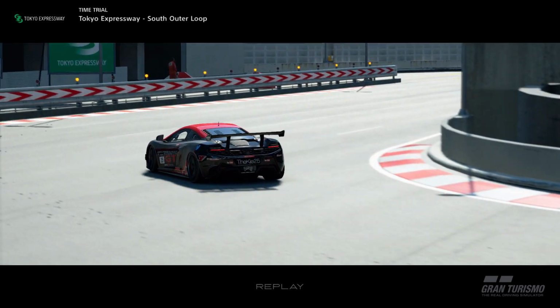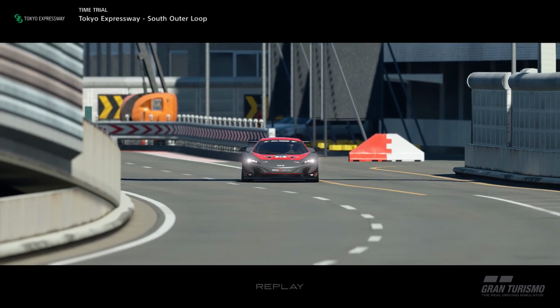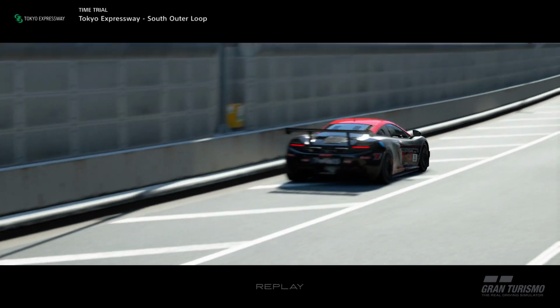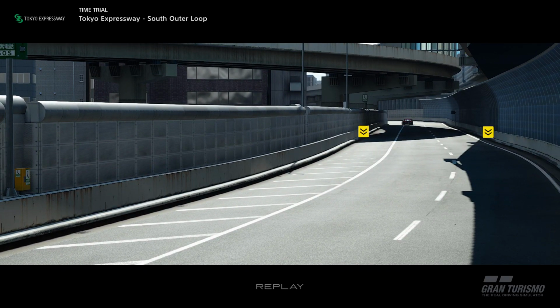I jumped on, took a little bit of time to warm up, kept having to back out my lap and make sure that I don't make a mistake on the chicane because I knew I wasn't on a good enough lap, and make sure we get a good exit from that. Eventually got a lap together. I think it was on maybe the 7th or 8th lap, something like that. And this is the lap we're about to show you.